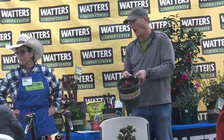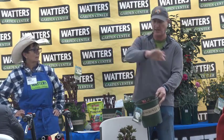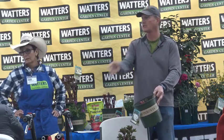Oh yeah, absolutely. This is like a 3-year-old plant. Oh yeah, it'll for sure bloom. Nice, big. This is a traditional English peony. It's going to get about this big around, kind of ball shaped.